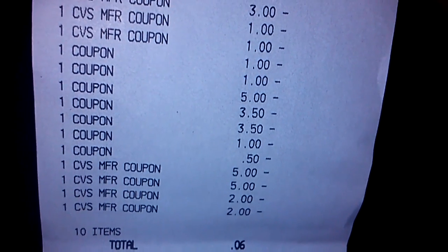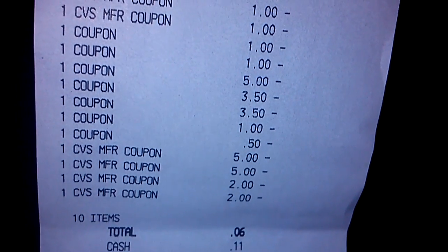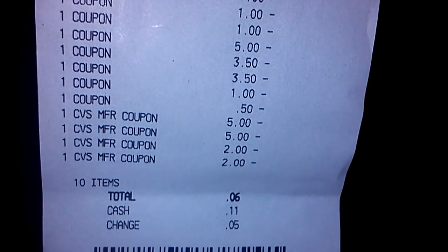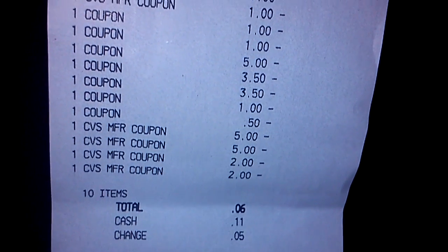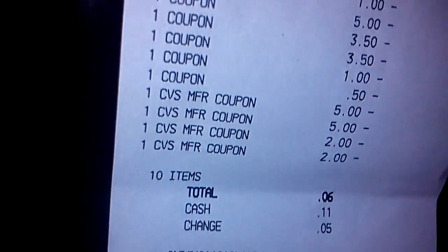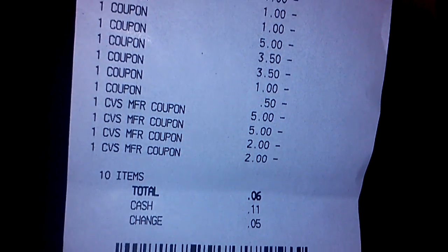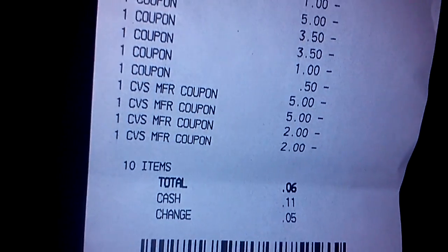I use the $5 off of 5 Febreze. I use the buy 1 get 1 free. It takes $3.50 off for the Febreze. I use the dollar coupons for the, what's it called? I use the dollar coupon for the Febreze Satin Fresh, and I used the 50 cents off coupon for the Febreze Air Effects.